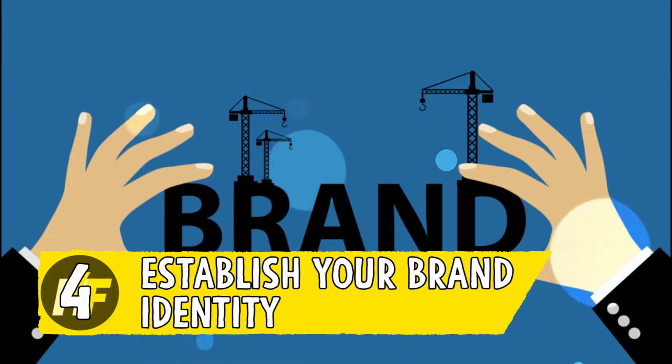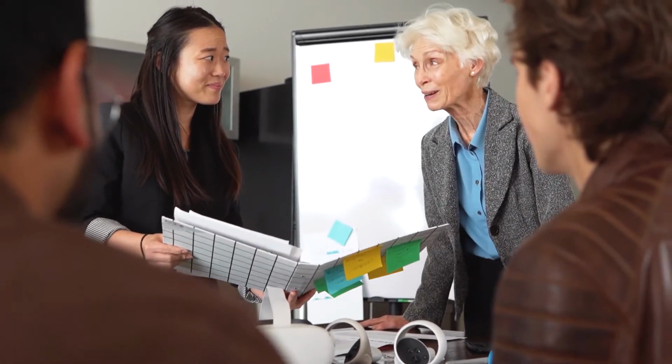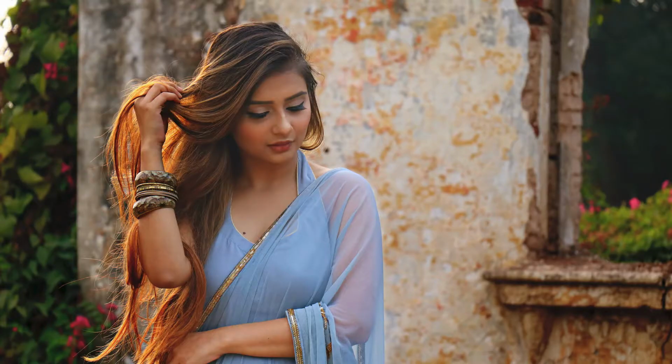Tip 4. Establish your brand identity. A lot of people talk about how promoting your brand is super important to be successful. However, what they fail to explain is that before you promote, you need to establish a solid identity in the first place. This includes your product lines, marketing, messaging, and your style.